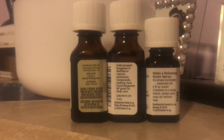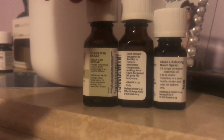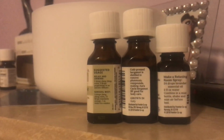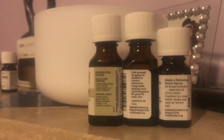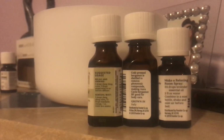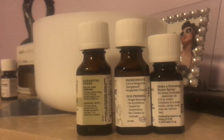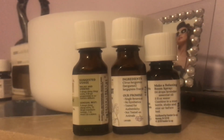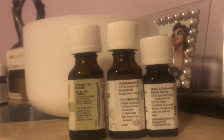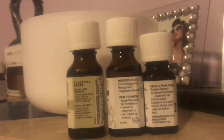But, as y'all can see, these have some great benefits. I'm trying to see. Okay, so yes. The first one, it allows you to relax and unwind. They say that you can use this one with peppermint, and I used that with the peppermint before, and it worked fine for me. And then for the bergamot, I've actually been using the bergamot under my arms. It's really good as a neutralizer. And the lavender, of course, that has a relaxing effect. So I'm doing a combo of all three of these.